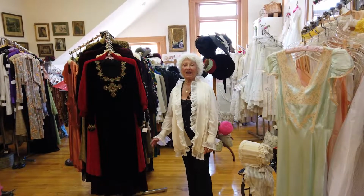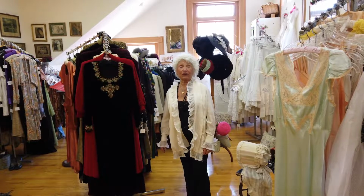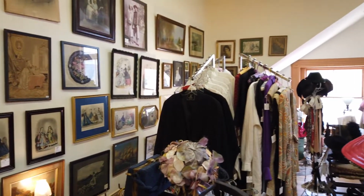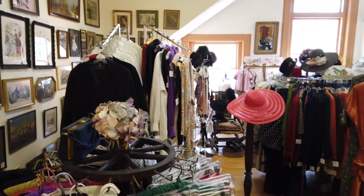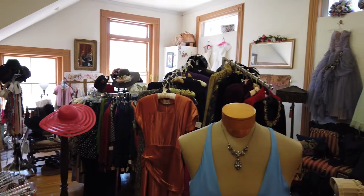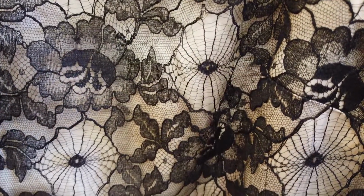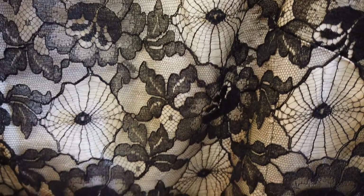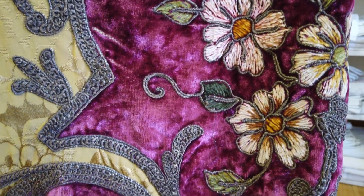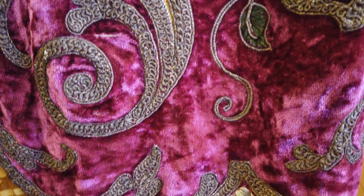I'm Lynda Meyer, owner of Lynda's Antique Clothing Loft at 41 Park Street in Adams, Massachusetts. The Loft is a collection of clothing and artifacts and jewelry that spans about 10 decades. It's put together in a way that people can relate to individual garments, clothes that they can identify themselves with.